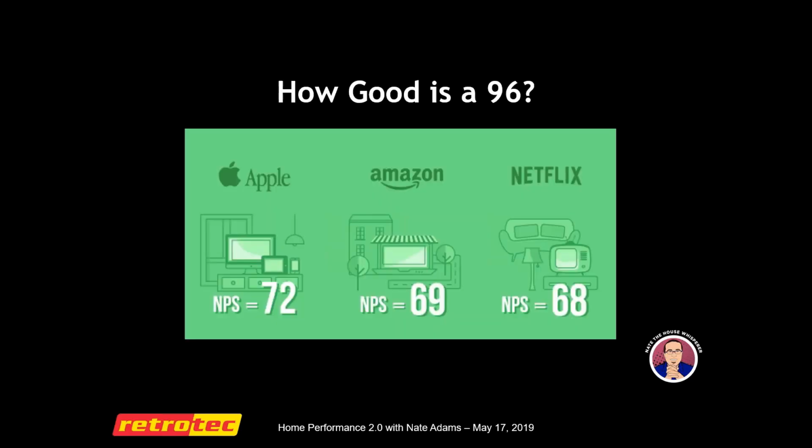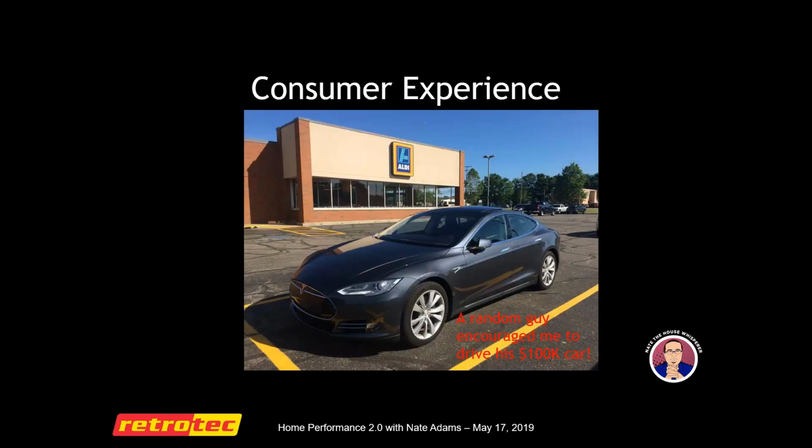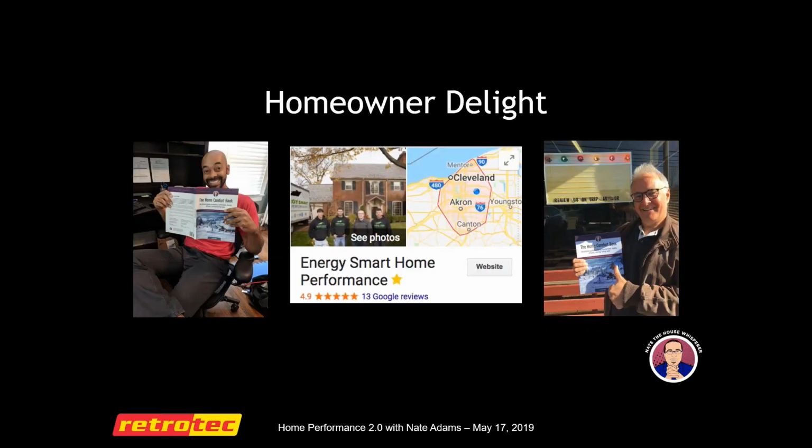Now, to give you an idea of how good a 96 is, these are the three major companies with the highest Net Promoter Scores right now, in the 70 ballpark. So Apple, Amazon, and Netflix. So a 96 is just crazy high, but that's the kind of number we want to see if we want to see fast growth without having to spend a fortune on marketing. And again, that consumer experience helped Tesla get to where they are.